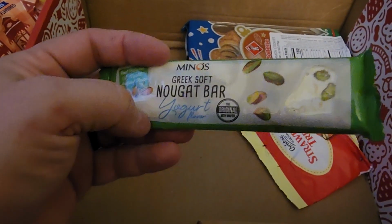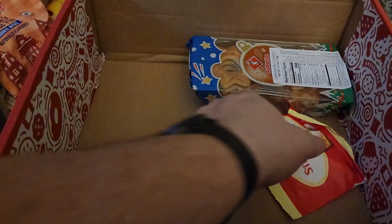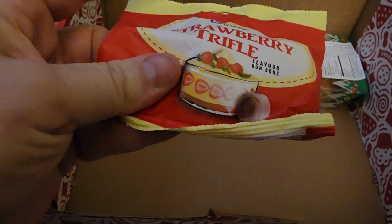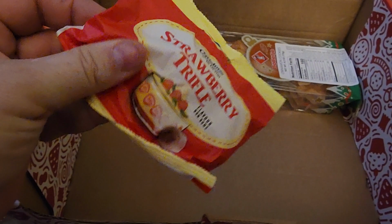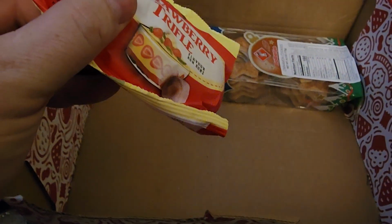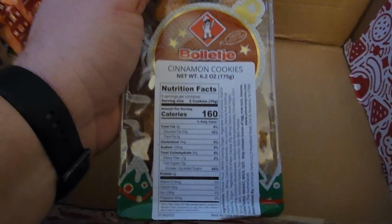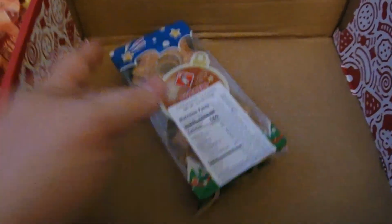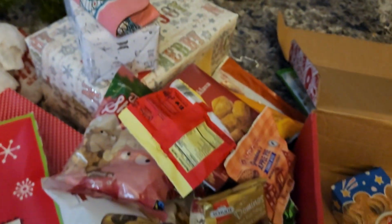Soft nougat bar. Pistachios and nougat with yogurt. Okay. Strawberry trifle. Okay, so it's a gummy that's got multiple flavors layered. You can see the picture right there. That is a gummy. And then finally, some cinnamon cookies. These would be amazing with coffee or tea. Right on. So, amazing haul here.